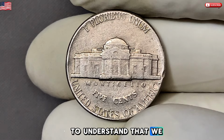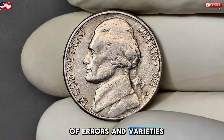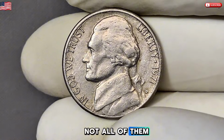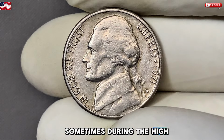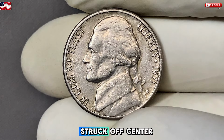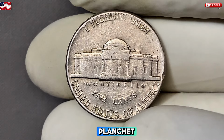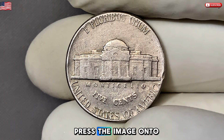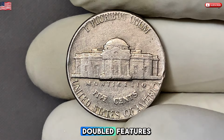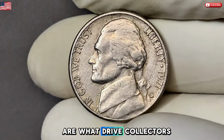To understand that, we need to dive into the world of minting and the fascinating world of errors and varieties. You see, while millions of these coins were struck by the U.S. Mint, not all of them were created equal. Sometimes, during the high-speed process of coin production, something unusual happens. A coin might be struck off-center, or perhaps it gets struck on the wrong kind of metal blank, what collectors call a planchet. Sometimes, the dies that press the image onto the coin are misaligned, or used too long, resulting in blurry or doubled features. And these mistakes, these tiny little accidents, are what drive collectors wild.